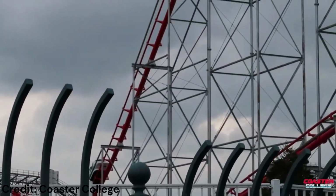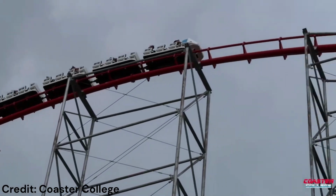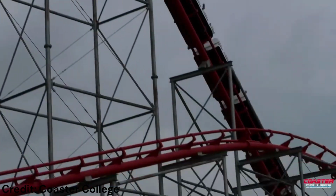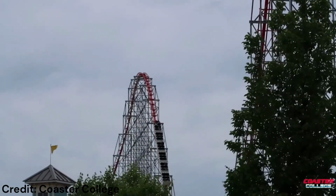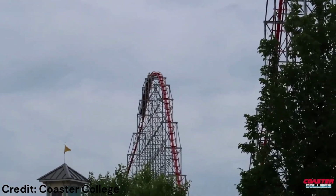At the number 7 spot is Magnum XL-200, a hypercoaster built by Arrow Dynamics. Magnum XL-200 is an absolute classic and is a roller coaster legend because it is actually the first ever hypercoaster, which is a roller coaster to reach a height between 200 and 299 feet. You can find Magnum at Cedar Point in Sandusky, Ohio.